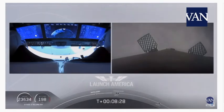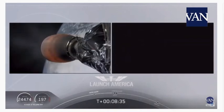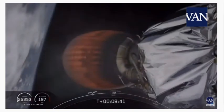We are coming up on 25 seconds or so away from SECO, or second engine cutoff. This is also the point where Bob and Doug are experiencing their highest G-force. We're seeing the counter tick up to right about 1.8.